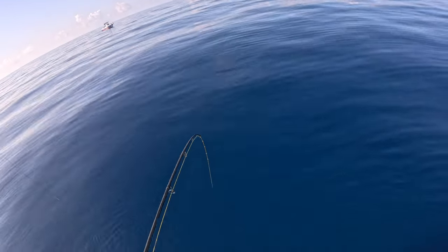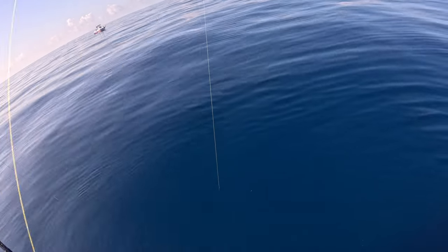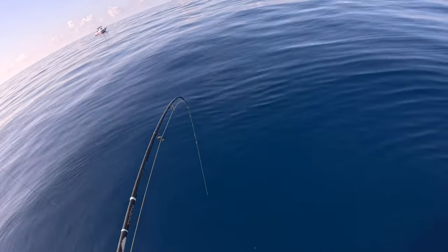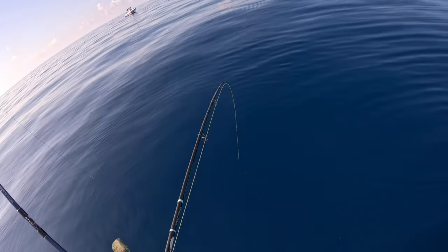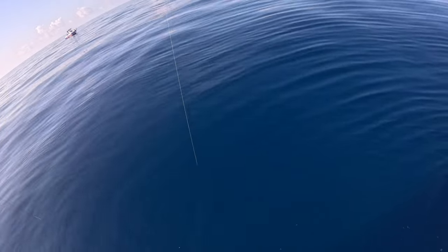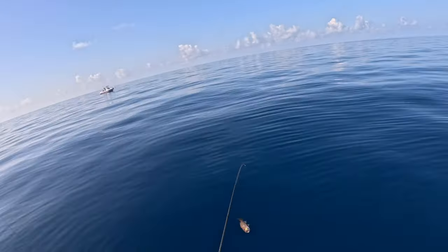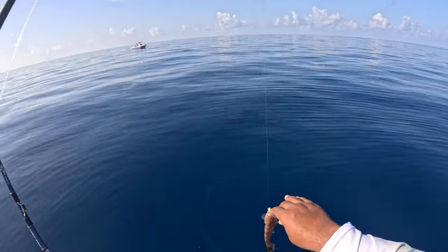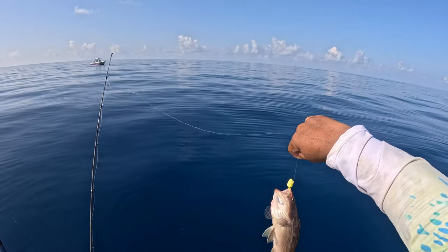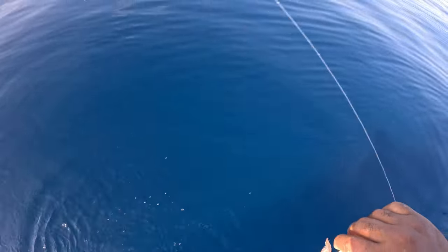Just hooked into something just now, right on the bottom. Feels different, doesn't feel like the jacks that I was catching earlier. So hopefully it's a nice snapper, porgy or something like that. Little scamp grouper. Beautiful little fish. There he goes.